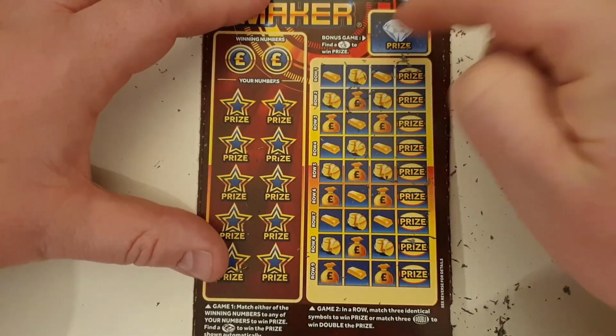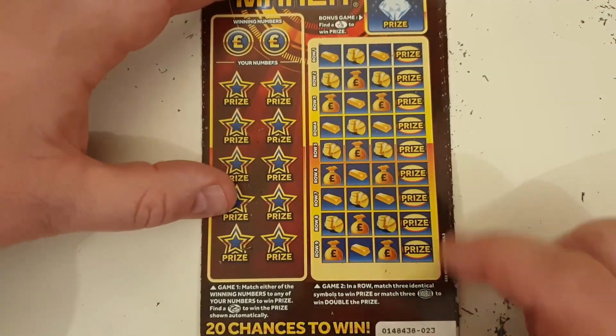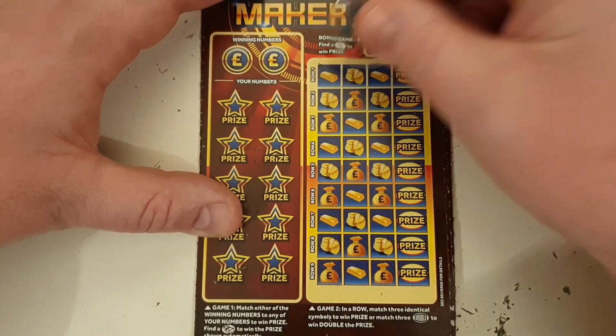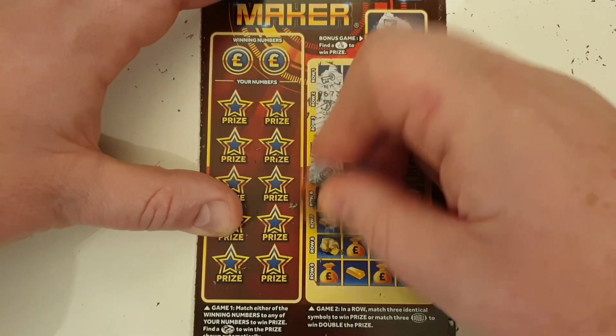Nice. Right, let's see if we can win some more. It's all from the same strip, so if I had a £100 winner, there's not a lot of chance of getting many more winners. But you never know. Lucky fingers. Nope. Don't see many of them in the shop, do you?